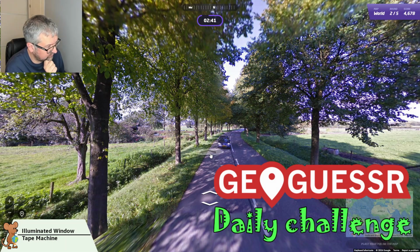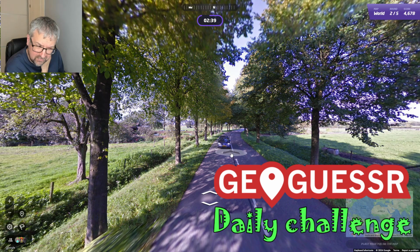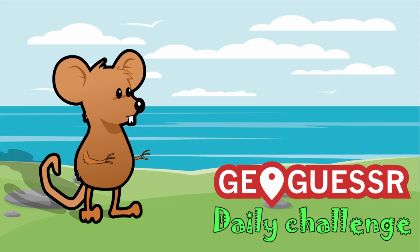We have ditches on either side, which is quite common in Belgium. I don't know how common it is in the Netherlands.